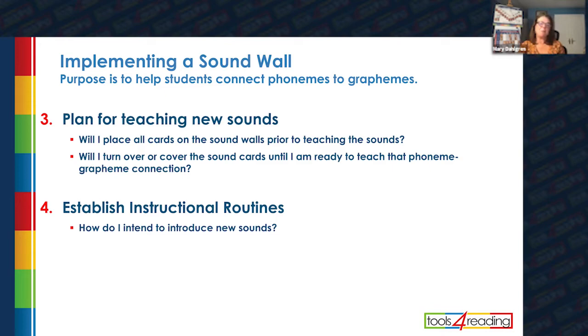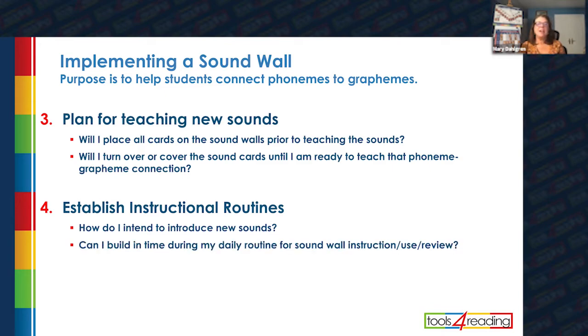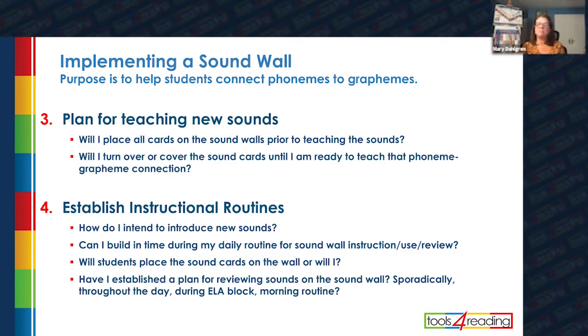Kids pick these things up relatively easily, I think more easily than we do as adults. Can I build in time during my daily routine for sound wall instruction use or review? And will students place the sound cards on the wall, and why? Just little things to think about. Have I established a plan for reviewing sounds on the sound wall? Sporadically throughout the day, during the ELA block, the morning routine, just getting us to think about what am I going to do as I'm using this? Because we don't want it to just become wallpaper. We want this to be an interactive tool.